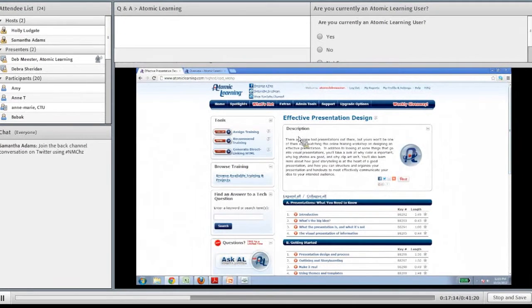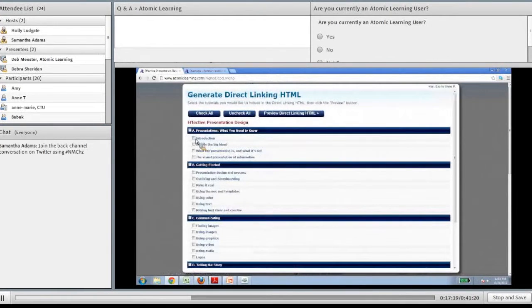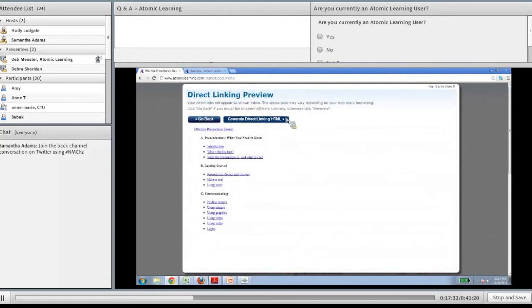One of the tools that we currently have is called our direct linking. If I click on this tool here, you see it pulls up the current series that I'm in. At this point, I can pick and choose and say I want my individual users to view these particular movies. And once I've selected which movies I want them to view, I preview that direct link, and now I have some hyperlinks that I can cut and copy, and I can paste these within my LMS course page. I can paste them within a blog, a wiki, an email, a digital syllabi, a knowledge base, and so forth. There's a wide array of uses for this particular tool.